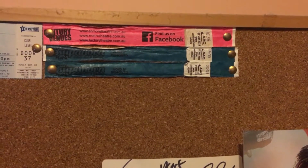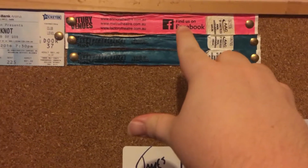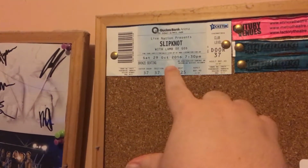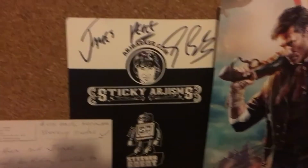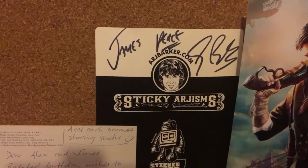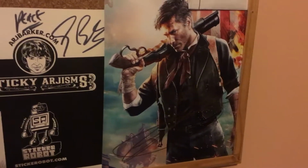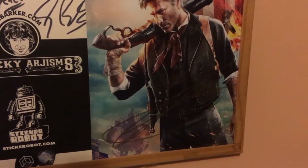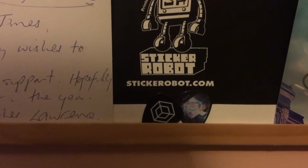A few Supernova bracelets, and that was for a concert, Parkway Drive, I think. That was for my birthday another year, where I got to see Slipknot live. That was pretty great. Then I got to meet Arj Barker, the comedian, earlier this year. I also got to meet Troy Baker, who voices a bunch of characters in video games, if you don't know him. A few pics from the special edition of Northlane CD that I bought.